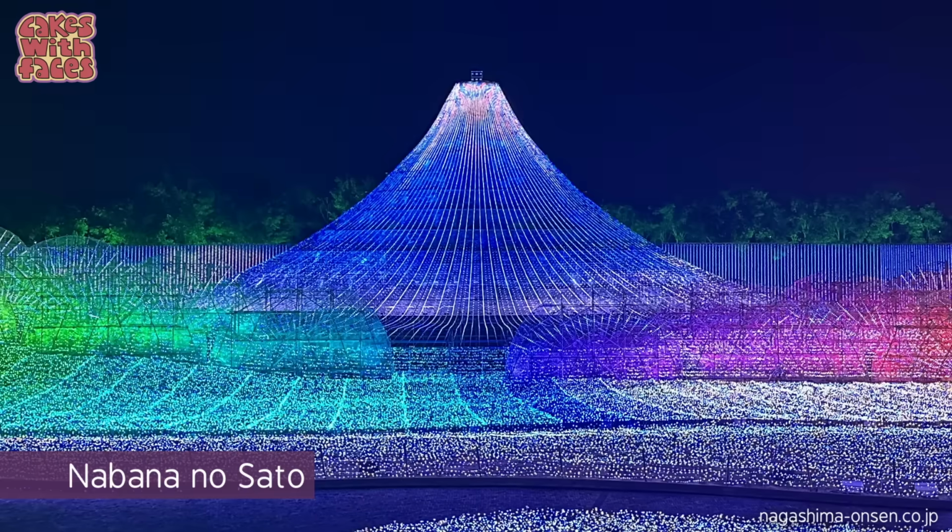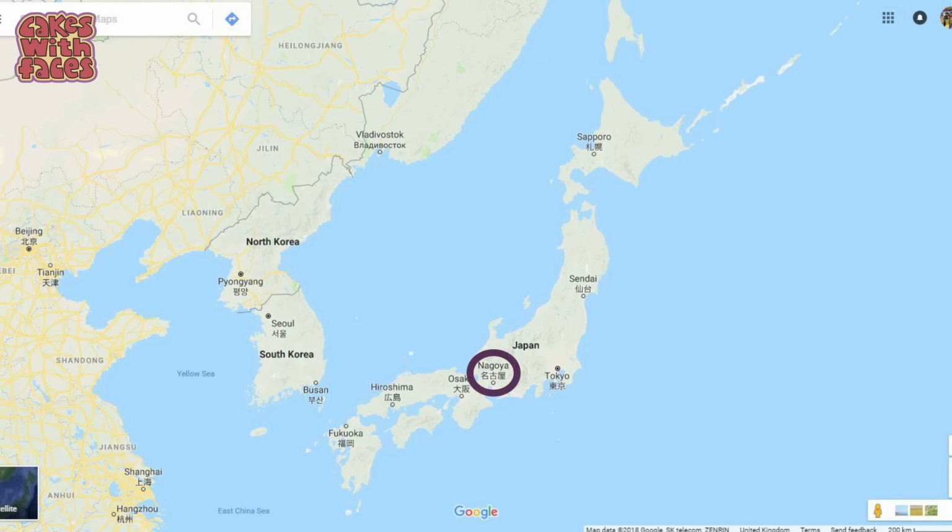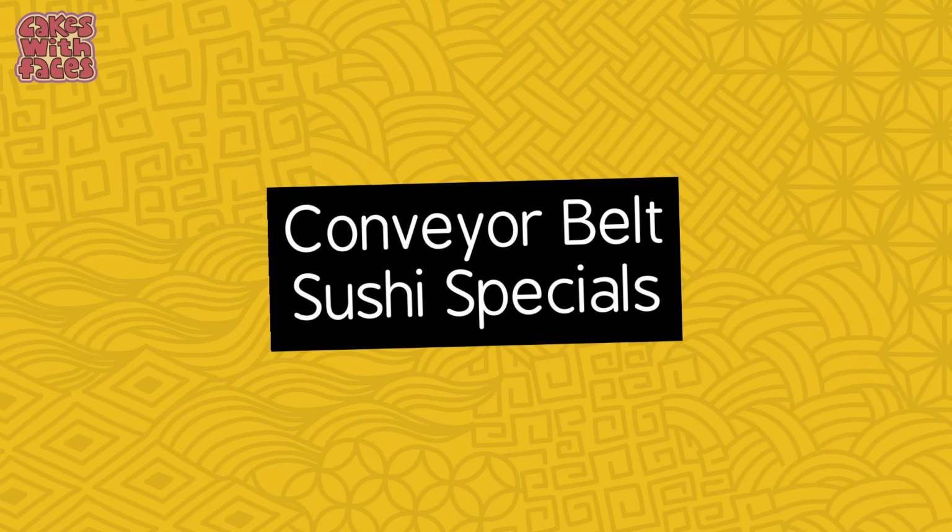Free. And if you miss all of them, Nabana no Sato illuminations run until the 1st of June. They're in Nagoya, which is a really easy stop on the Shinkansen between Tokyo and Osaka and Kyoto.